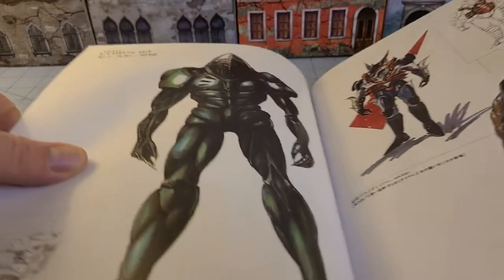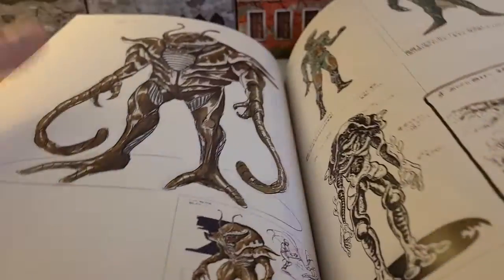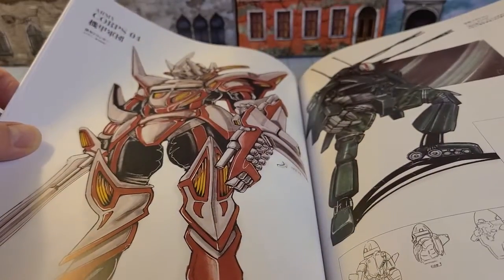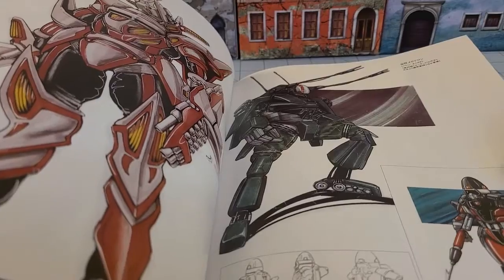Getting into the body horror, bioorganic stuff, which also seems to have been quite a prominent element. That's pretty cool looking. In a lot of the Metal Fighter shows. Metal Hero, Metal Fighter.